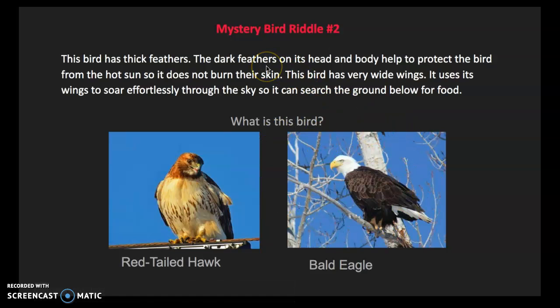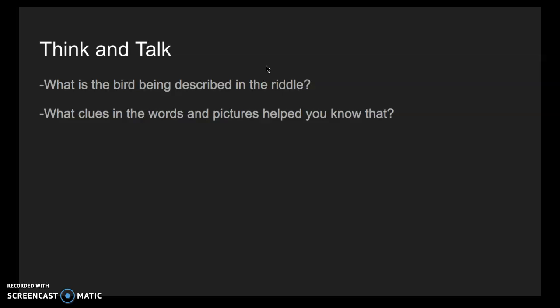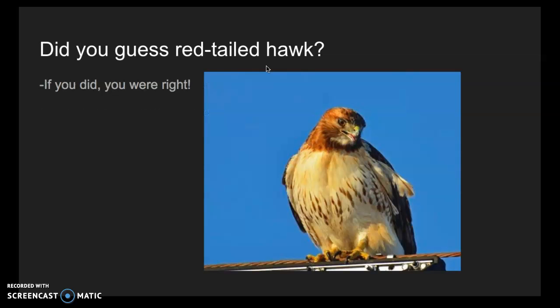And I'm going to read the riddle one more time. This bird has thick feathers. The dark feathers on its head and body help to protect the bird from the hot sun so it does not burn their skin. This bird has very wide wings. It uses its wings to soar effortlessly through the sky so it can search the ground below for food. Did you guess red-tailed hawk? If you did, you were right.